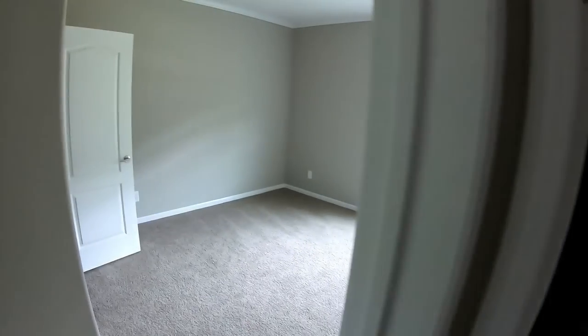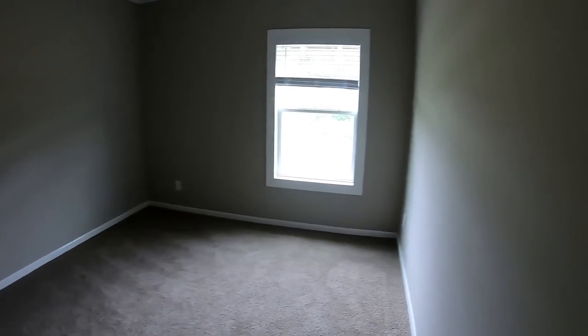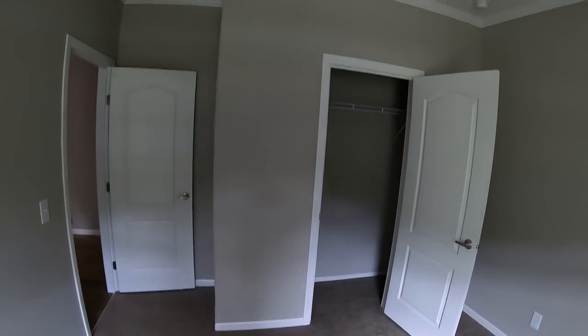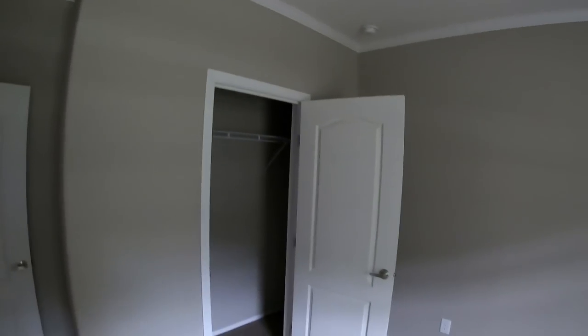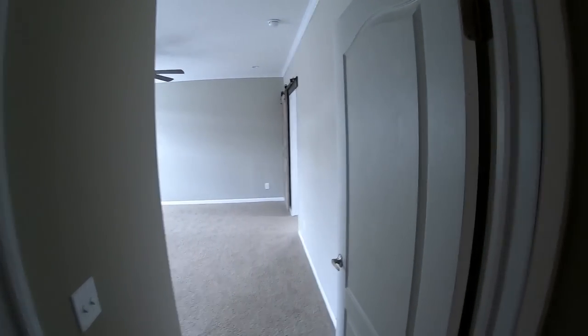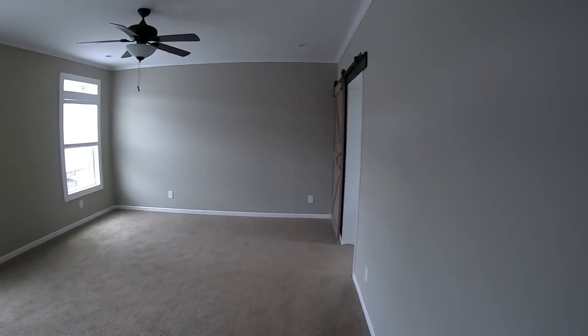Here's your nice guest bath right here. There again, this is a 2.5 bath home. Here is your next, I guess this could be a guest bedroom. It's really nice. And let's go ahead and take a look at the master. It looks like they've got a nice Ecobee Wi-Fi thermostat there. And it looks like this is gonna be a big bedroom, guys. Massive bedroom, oh yeah.